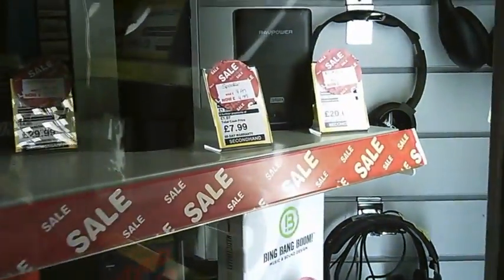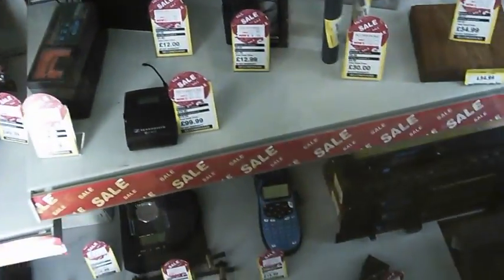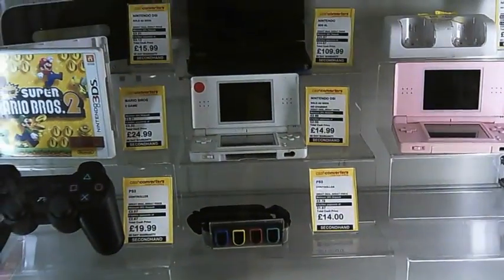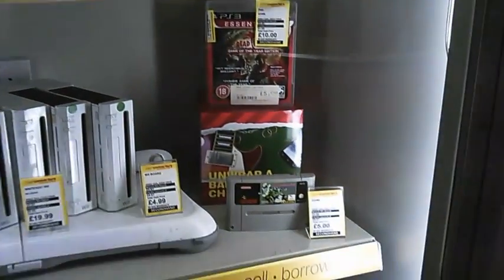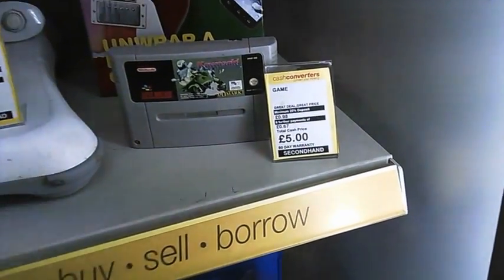And well, we're looking at microphones. Recording stuff, not really interested. And there's a DS there for £15. Is that what they're going for these days? And there's Mario 2 on a 3DS. Not interested. There's PS2s, 3s and Xbox 360s. There's a Wii. And holy crap, there is a SNES game. I am definitely having that.